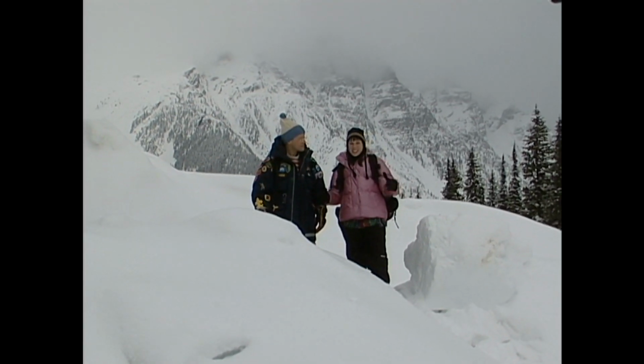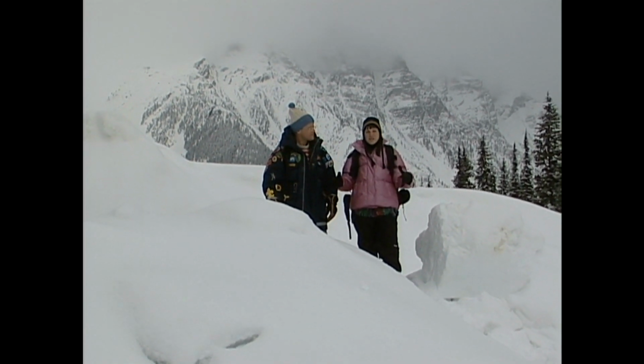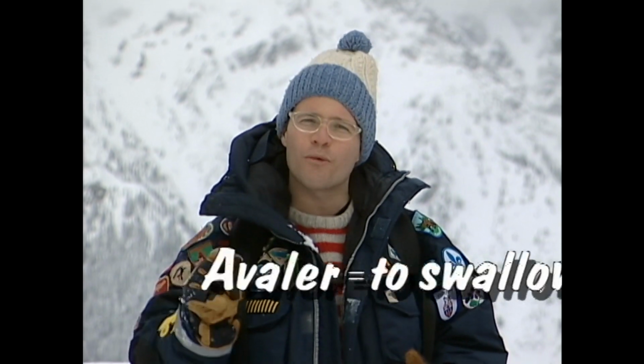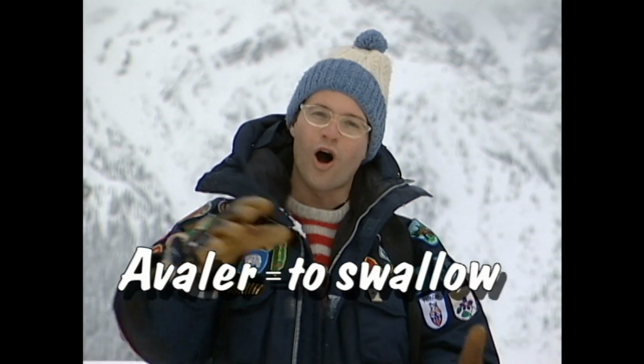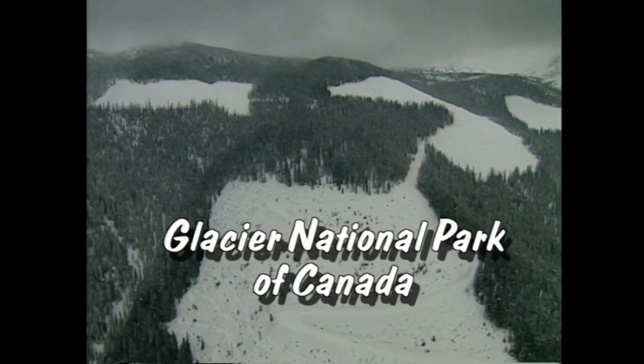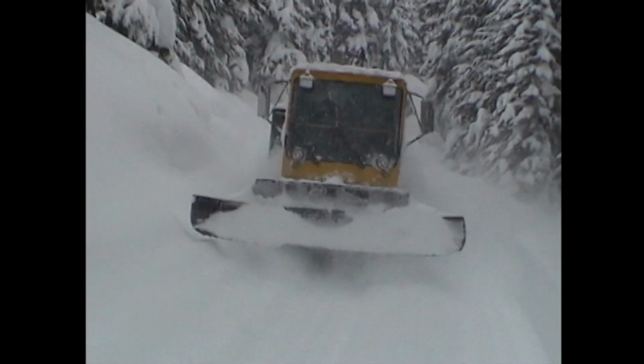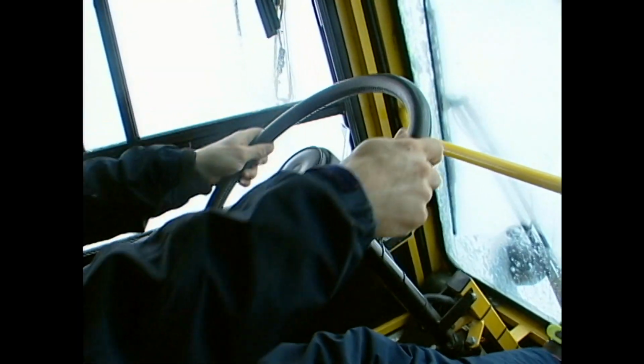An avalanche here in the mountains during the winter usually involves a huge mass of snow or ice that suddenly loses its grip and falls from the mountainside down to the base of the mountain. Avalanches gain in size and speed as they travel, and they can bury people along with whole towns. And that's probably why the word avalanche comes from the French verb avaler, which means to swallow. Now we're here in Glacier National Park, which is home to the world's largest mobile avalanche control program.